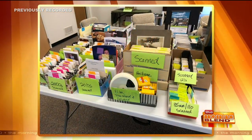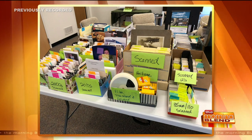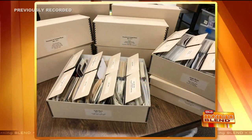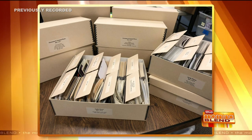I would be amazed if they could fit it in a big garbage bag. We recommend rolling suitcases because they're easier to haul. But honestly, clients come with carloads. We have had pickups back up to our front door. We have had SUVs unload 14 to 18 boxes.